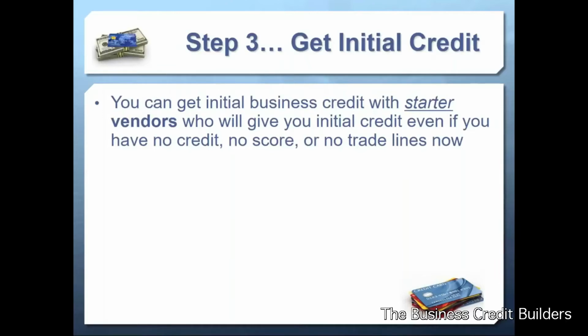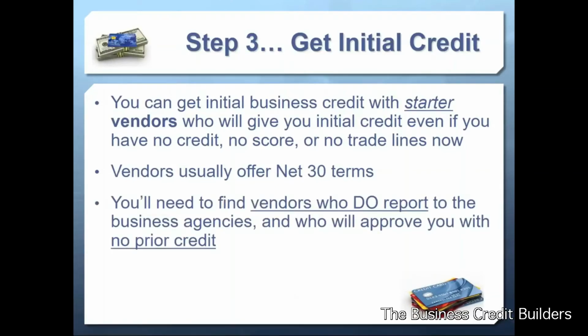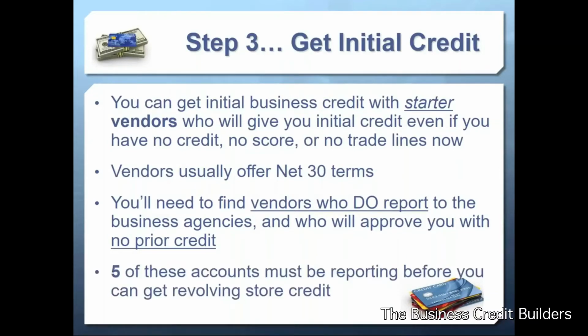These are guys that will give you initial credit even if you have none established. Now, they usually offer net terms like net 30, which gives you 30 days to pay what you borrow, versus revolving where you could pay minimal monthly payments. And you've got to find vendors that do report to the business reporting agencies and who will approve you with no prior credit established. I'm going to introduce you to a bunch of those sources in a few minutes as we dive in and take a look at the fastest way to build business credit.